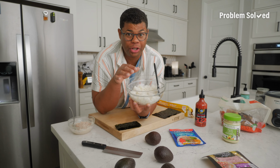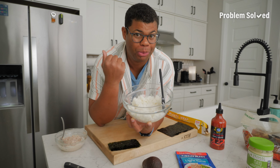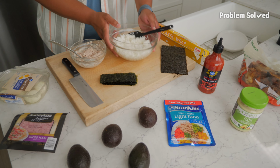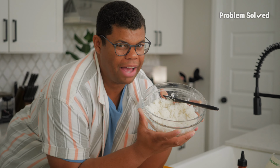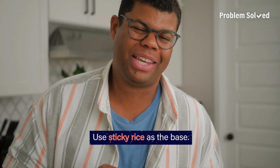Some of my favorite no-cook meals are sushi or poke bowls, but those can be really challenging to make at home. Another option that's easy and fun to make is onigiri, which is basically a stuffed rice snack. Here's a new snack that's fun to make at home. You'll need some sticky rice, which I usually have left over in the fridge, but even making a batch of rice for this can hardly be considered cooking.